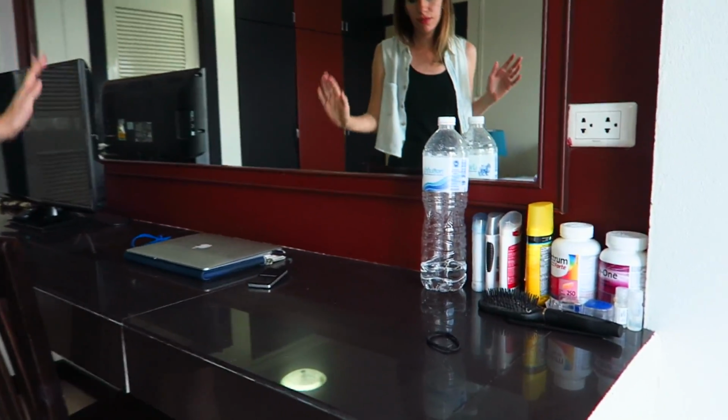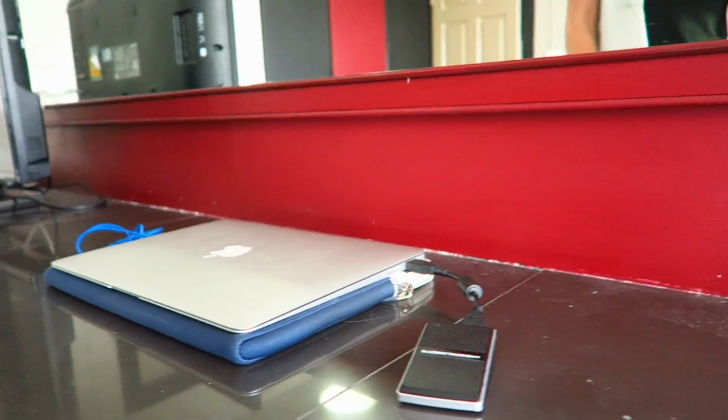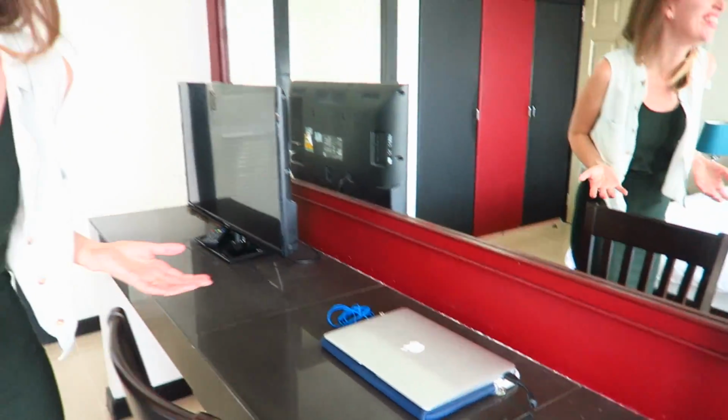Right. This is my workspace. This is my little desk. Vitamins, deodorant, and Audrey's back. You don't need to say deodorant. Jeez, guys. Well, it's nice to know that we wear it, right? Yeah, we do wear deodorant, in case you were wondering.